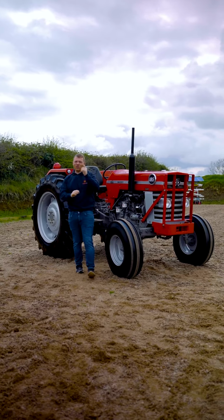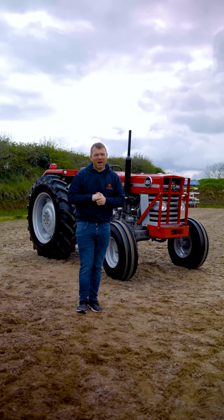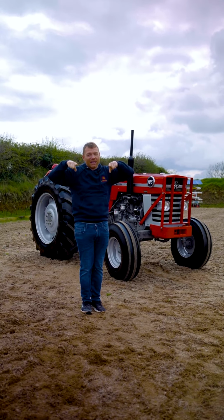And again, for just £12.97, this Massey Ferguson 185 could be all yours. FESTORED. Get across, get your tickets bought, and you never know. Today could be your lucky day.